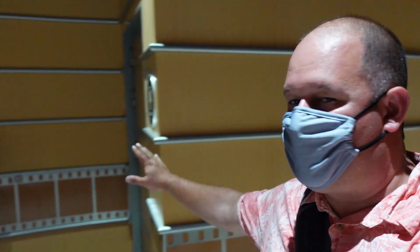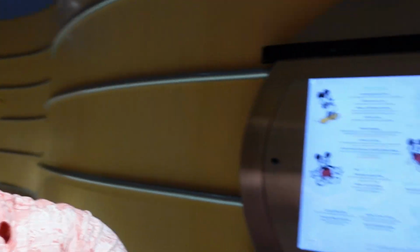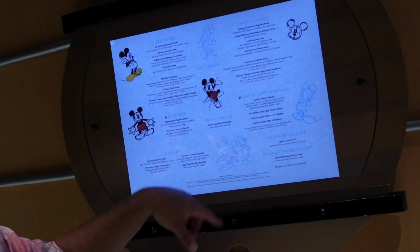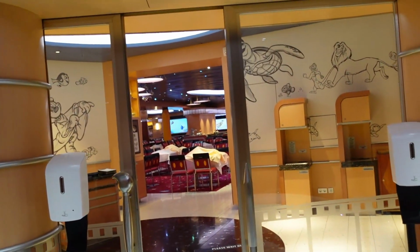Right outside of Animator's Palette, you have 2 bathrooms. You can actually see the menu. I already know which dessert I'm getting. I'm getting the cookies and cream sundae. We have Animator's tomorrow night. As you can see in there, looks super cool. That's our favorite out of all of them. So we had Royal Court tonight. Yesterday we had Enchanted Garden for dinner.